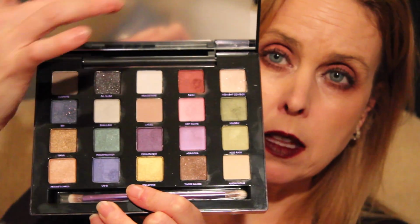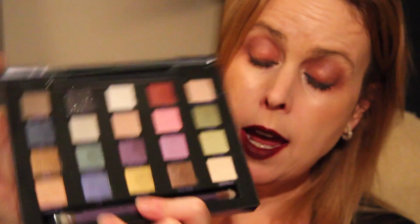I didn't take my little plastic thing off so it doesn't glare into the camera. And then you have, I haven't even used it, but you know, you either love these Urban Decay double-ended brushes or you don't.